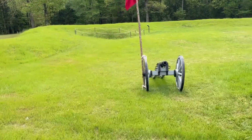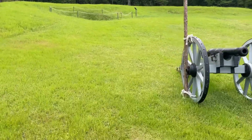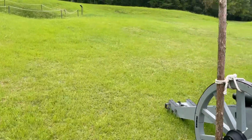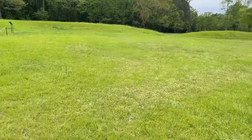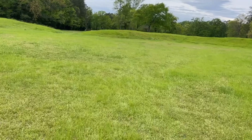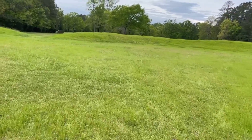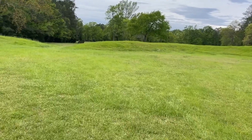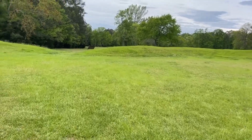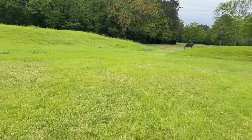Just to walk on this sacred ground is special to me. Way back then, people dying, fighting for a country so we could have freedoms that we're now giving up. We're so close to World War III, and I don't think we'd have the same results as World War I and World War II. It's just sad.